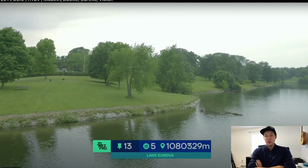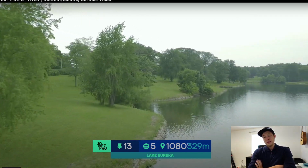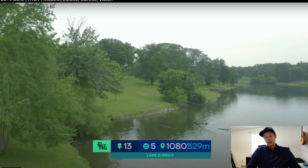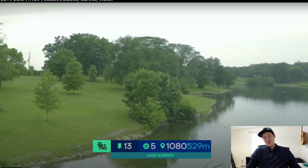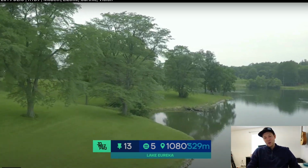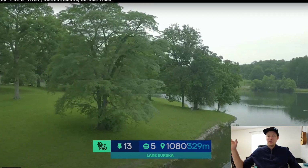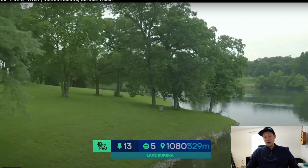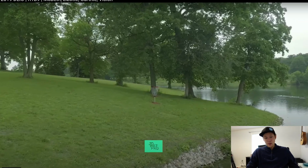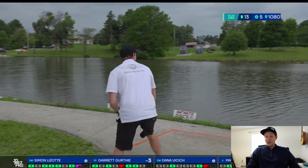This was a pretty easy one for me to choose. Lake Eureka. We are in Peoria, Illinois at the Ledgestone Insurance Open, and probably my second favorite par 5 in the world. Just what a hole. All the way over water. 3 shots, you have to hyzer it over the water if you're a right-handed thrower, of course. But just the way it looks again and the way it plays, just so awesome.